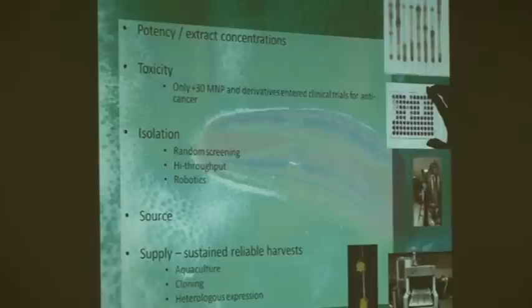And the majority of this is on the anti-cancer agent. Isolation, you need to have the equipment in which to do it, because there are such large volumes of exudates being produced. You would certainly go bonkers if you wanted to do this individually. So you do want high throughput machinery in which to do it.